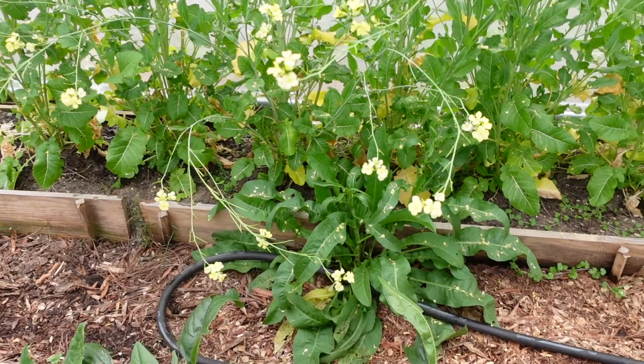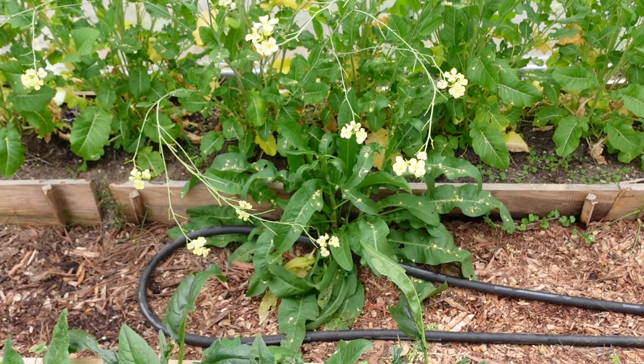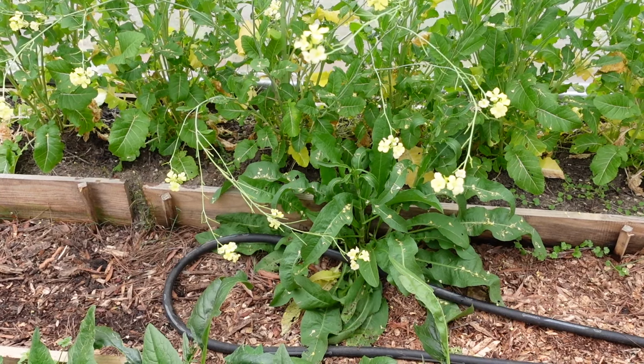So would I wait for next year and then pull up the root? You could. And then you could dry it or eat it fresh? Do you know? I dry it. I chop it up wet because it has a huge taproot on it. And so I chop it up wet and then dry it and then blend it.